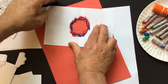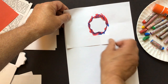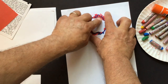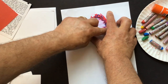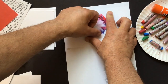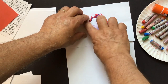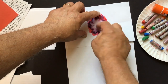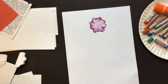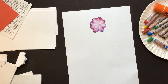Now I'm going to take this and I'm going to go kind of high up on the paper, maybe about right there. And I'm just going to hold it down and I'm going to pull toward the middle. There you go, pulling toward the middle. And you'll see you get good mixes of that blue and the red. You don't have to press so hard. You want it to mix in different ways there. Okay, we lift that up. Whoa, we get a very nice flower.